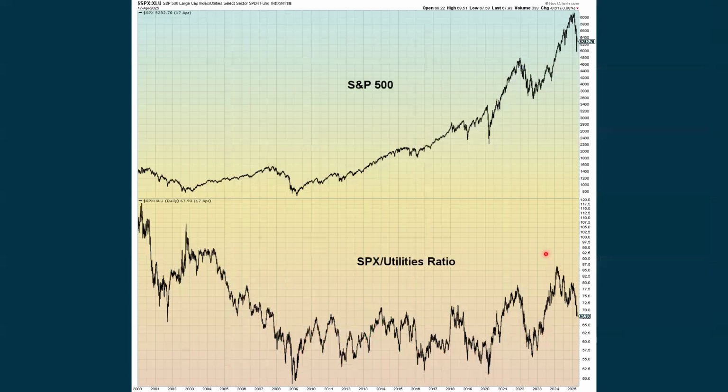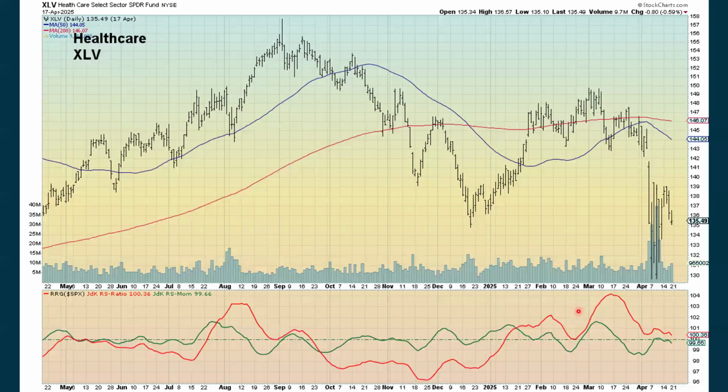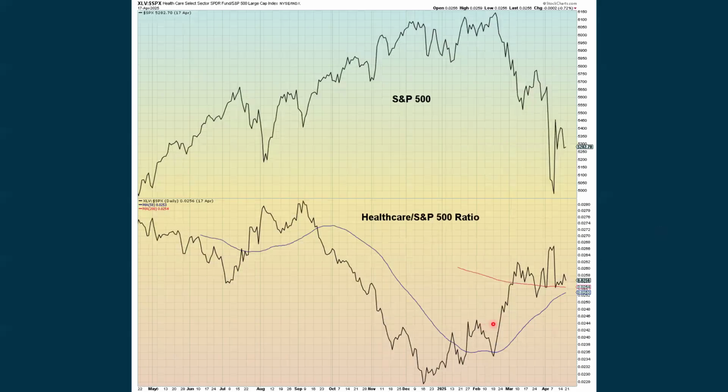This is another ratio that I often show in the daily video. When this is going down, that means the S&P is underperforming utilities. In a positive environment, we would see this ratio going up. In a more negative environment, we now see this ratio going down. Then we look at healthcare, which is defensive because you have to have healthcare no matter what's going on in the economy. Kind of weak right now, but holding up better when you compare it to the S&P 500.